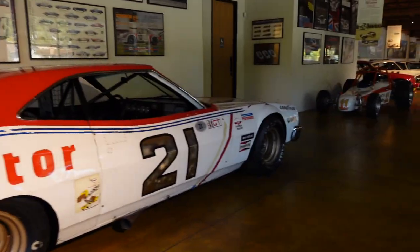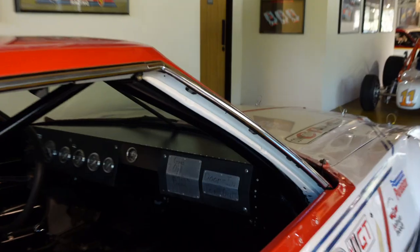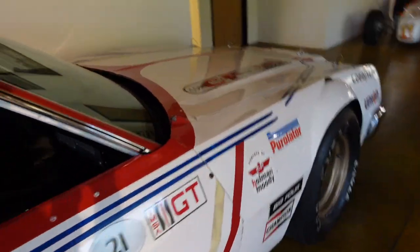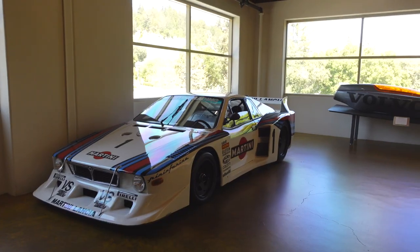Such a blessing to be in the presence of these cars. I like how they sealed everything up with the metal. Makes it look so clean. What is it? Gas, oil, water, tire, door in, top out. I guess it's a list for remembering. I just noticed this one don't got no side mirrors on it. This one looks really cool.